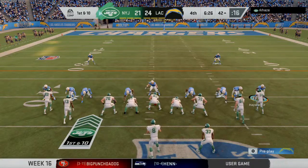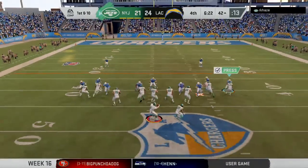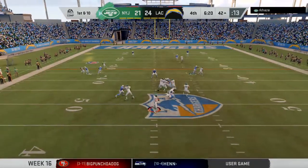Hey, wahoo! Squeeze! Step! On first down, Eason.